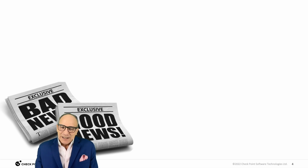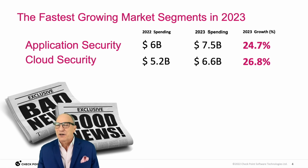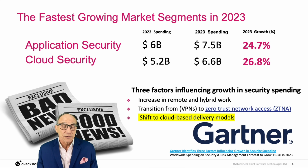So there's two sides to this coin. On one hand, you could argue it's great news that these market segments, app security, cloud security, are absolutely exploding. And what that's clearly an indication of is the unbelievable shift to leveraging and using cloud delivery models, as you can see in this graphic. Now, the flip side of that coin is that you also have that many more potential vectors for bad guys to exploit. And certainly, as we'll discuss, the complexities have gone up so much that it's ripe for exploit on the part of the bad guys.